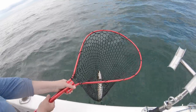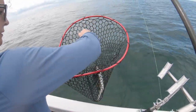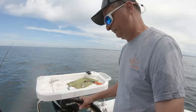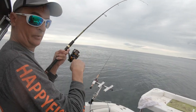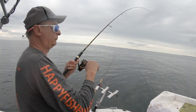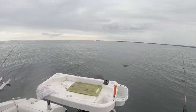For me, pike is the best gummy bite out there. We did get some more squid as well, but fighting pike on light gear was more fun.